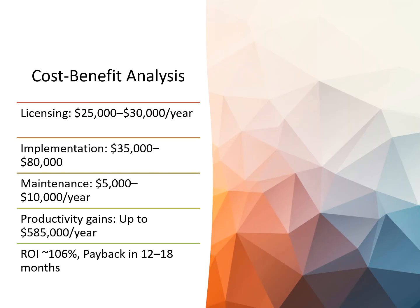These slides present the financial case for ERP implementation. I emphasize that while upfront costs include licenses, setup, and maintenance, the projected productivity gains up to $585,000 annually far outweigh the investment. I highlight that a strong return on investment of 106% and a payback period of just 12 to 18 months makes this a financially sound decision for Addis B.